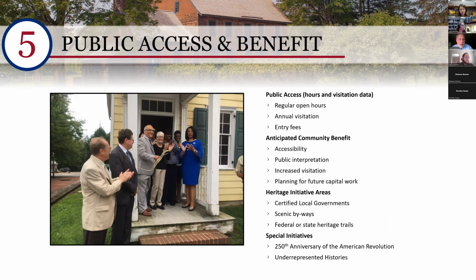And finally, the last section is public access and benefit. Again, here we're looking for, are you open regular hours? What are they? What's your annual visitation? Do you charge an entry fee or not? Do you anticipate any community benefit from this project? But even if it's not for this project, just how do you foresee your benefit to the community?